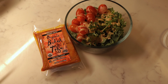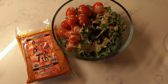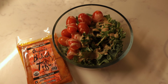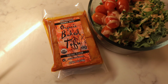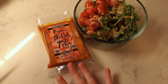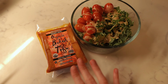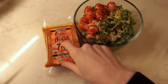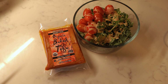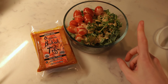So moving on to lunch, what I'm gonna have is this kale salad. It just is kale with some cherry tomatoes, and then I'm gonna have some organic baked tofu on it. I don't wanna cut this up right now. We have a fridge in my work, of course, so I'm just gonna take it and I'll cut up one of the servings of the teriyaki baked tofu in small cubes or strips, and I'll add that in.